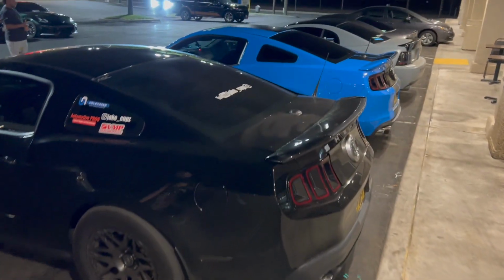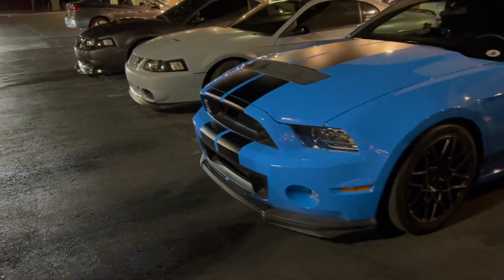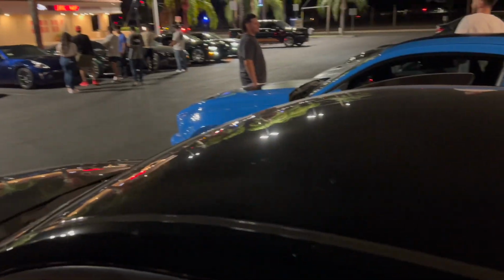Having a night with some boba right now. Sheesh. So I just moved over the chair and the oil over there to the Cobra. We just got called out by a 10-speed Camaro. So we're gonna go ahead and see how that goes.